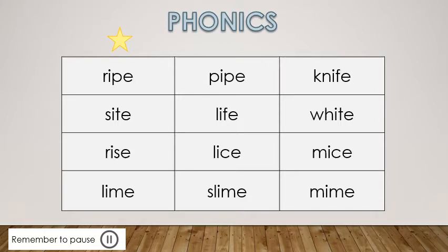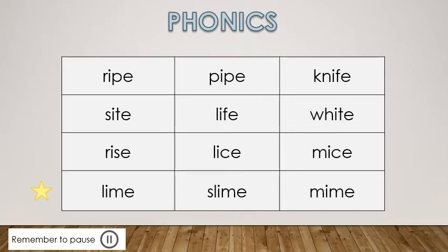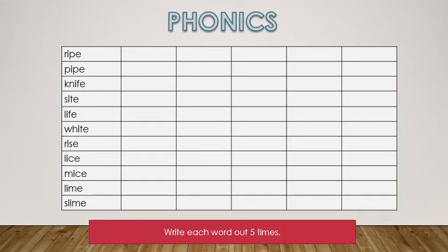On the next few slides, there will be a star showing which row or column you should read. Pause the video and read that row or column. Now it's time for you to write each word out 5 times. Remember, grade twos, that writing the word out is a way of practicing how to spell them.